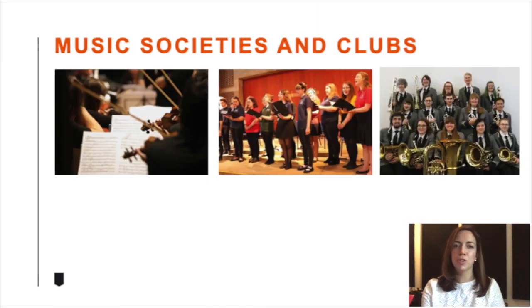In addition to your modules, you have the opportunity to get involved with a variety of music societies and clubs. The Keele Philharmonic Orchestra, Keele Voices, Keele Concert Band, and Keele Brass Band are 4 professionally conducted societies you can join. We also have an array of student-directed societies including flute choir, jazz band, show choir, percussion society, Keele Symphonia, and Keele Funk Collective. We also encourage new students to form their own ensembles and societies based on new interests and styles you bring with you when you start university.